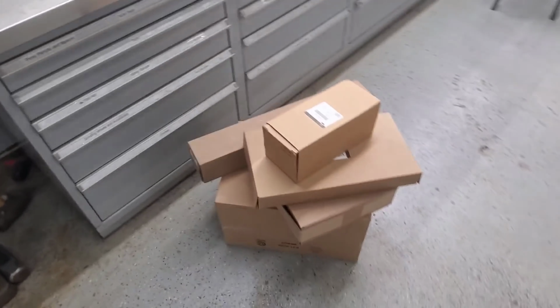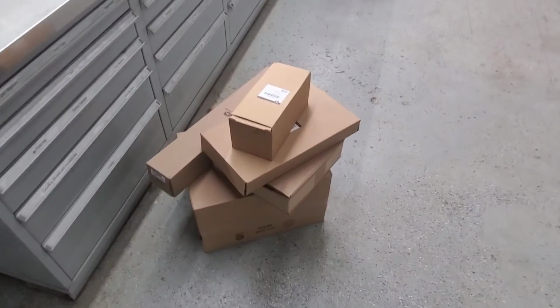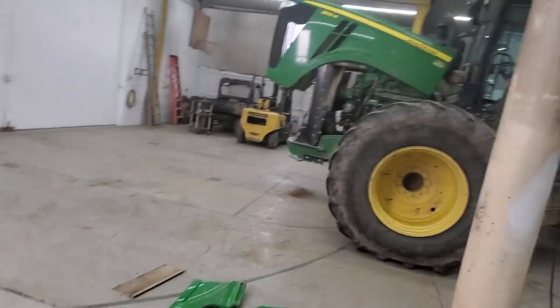Fuel filters are already done, so I don't have those, and most of those are just air filters, with the exception of this one on the top. This is our oil filter. We'll go ahead and change that.